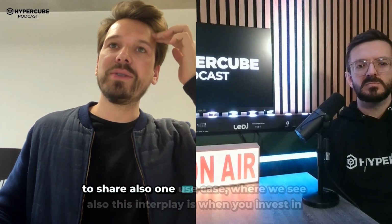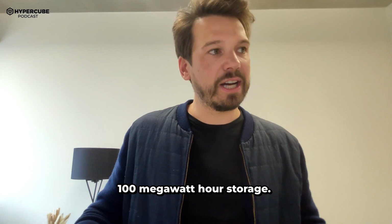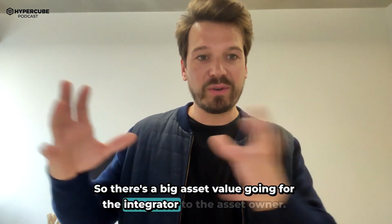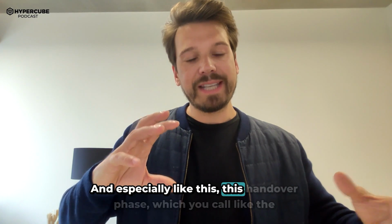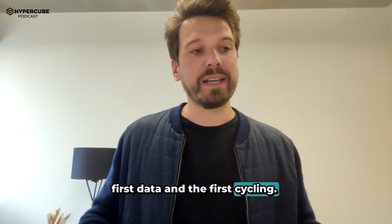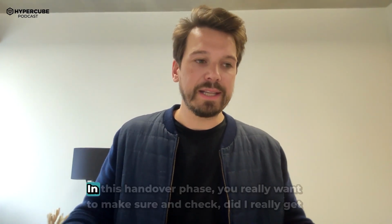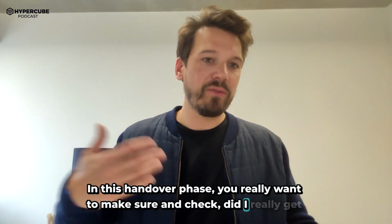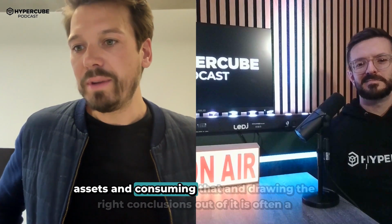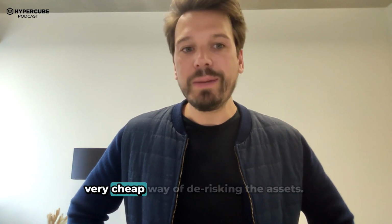To share one use case where we see this interplay: when you invest in a 100 megawatt hour storage, it costs you 30 to 40 million, and the large ones are in the hundreds of millions. So there's a big asset value going from the integrator to the asset owner. Especially in the handover phase, which you call the commissioning phase, where the energy storage gets energized and generates the first data and the first cycling, you can use this initial data heavily to de-risk the assets. In this handover phase you really want to check: did I really get what I bought? It's the first time you get real live data from the energy storage assets, and consuming that and drawing the right conclusions out of it is often a very cheap way of de-risking the assets.